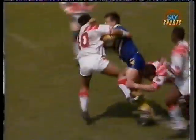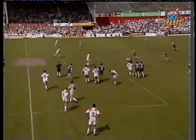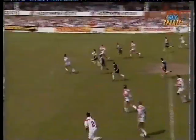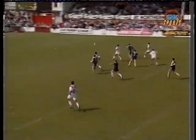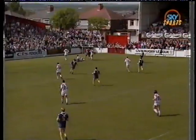Schofield to Steve Molloy. Molloy gets the ball away in the tackle. It's a good way to Gregory. Ball in field to Alan Tate. Gap was opened up for him. He's inviting Hanley to chase the kick forward. Hanley obliges. He couldn't pick up. The ball just wouldn't bounce kindly for the Leeds captain, and the chance goes.